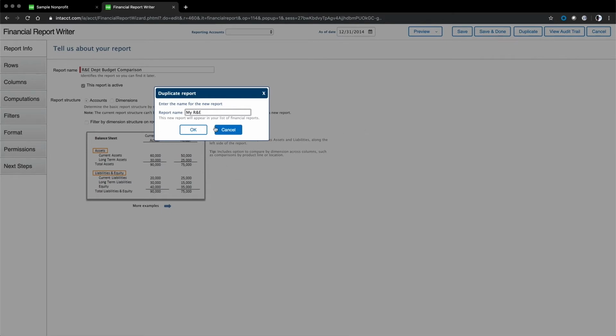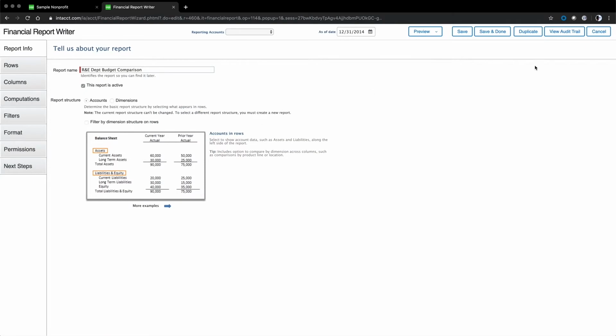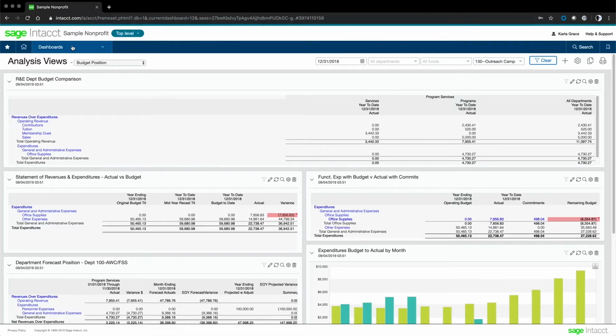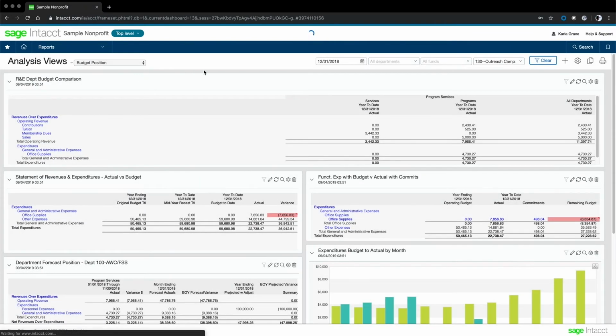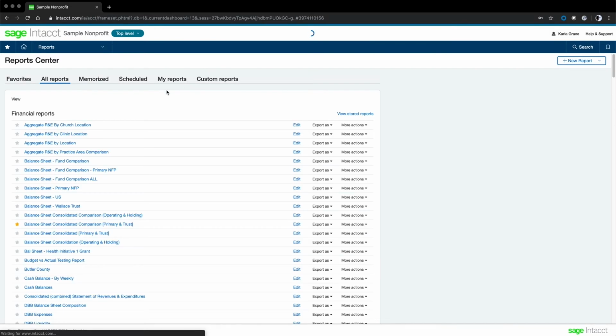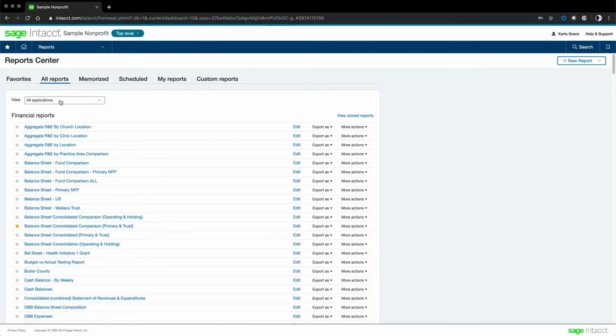Any of my reports can be pulled into a dashboard or run from the Report Center. Let me quickly jump over to the Report Center to show you that area. This is where Sage Intacct keeps reports. I've got this set to all reports for all applications right now. I can change that to narrow the list of reports.